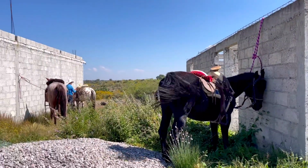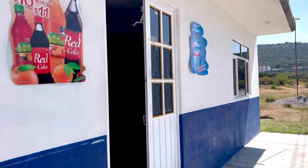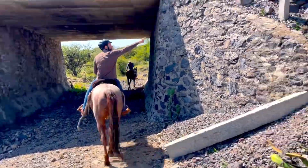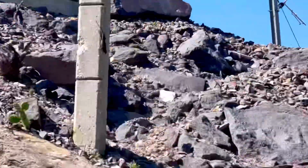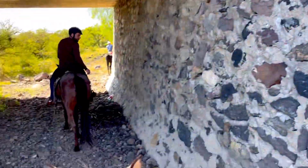Okay, now we're going to take a little break, give the horses a rest. We got some food and snacks and some drinks in this mom and pop shop. It was really good. A lizard! Oh, cute! It almost looks like a bearded dragon.